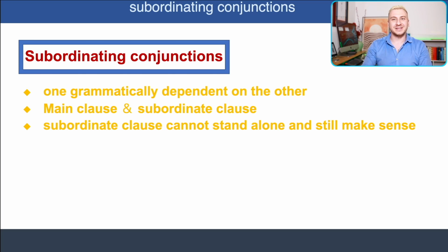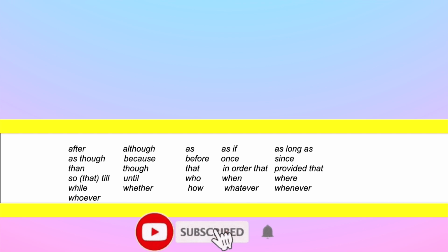Something that we need to pay attention to when we are writing is that subordinating conjunctions cannot stand on their own. They're always dependent on the main clause. In some way, it modifies the main clause rather than expressing a primary idea. These are some of the most familiar subordinating conjunctions.